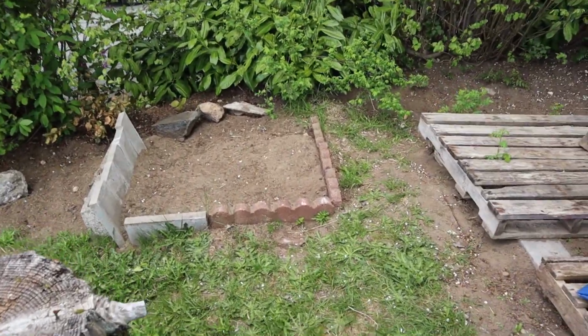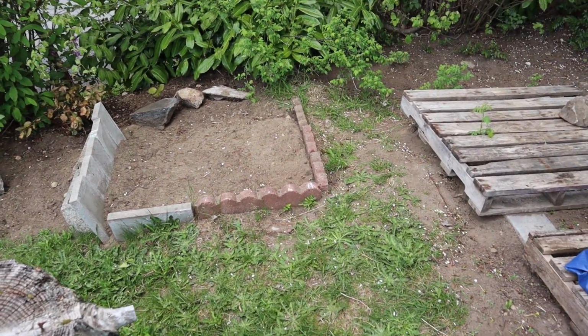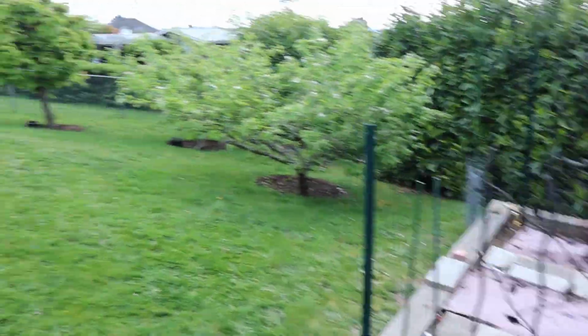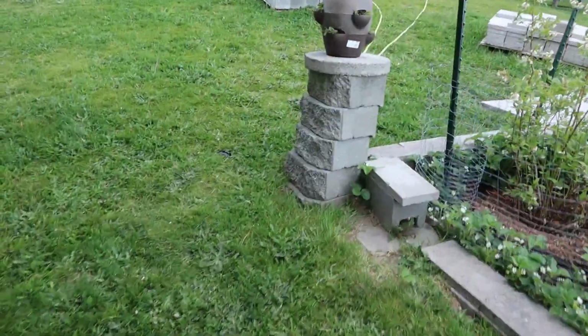We actually removed a rose that was here. We've had it removed because it kept poking us. And we're going to put something else in here. So, there we go. And that's the state of our garden on April 30th, 2021.